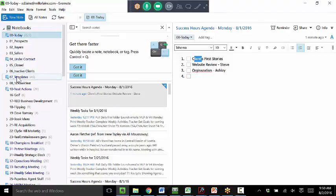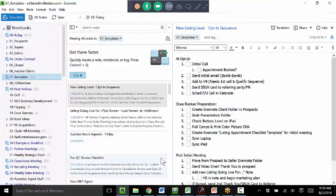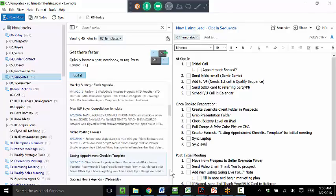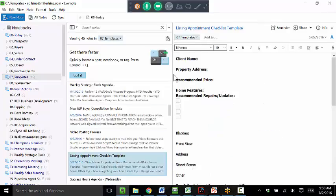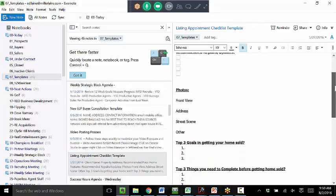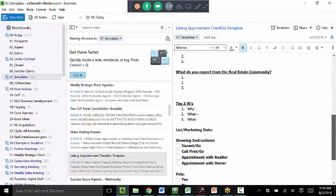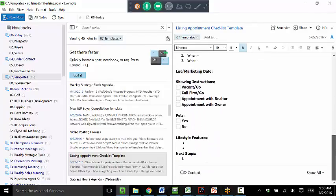So the template that got me on this topic was when Ron asked about that listing appointment. So here it is, listing appointment checklist template. It's got client name, address, top 3 goals, top 3 things you need to complete, the 3 W's. Is it that all the answers are blank?